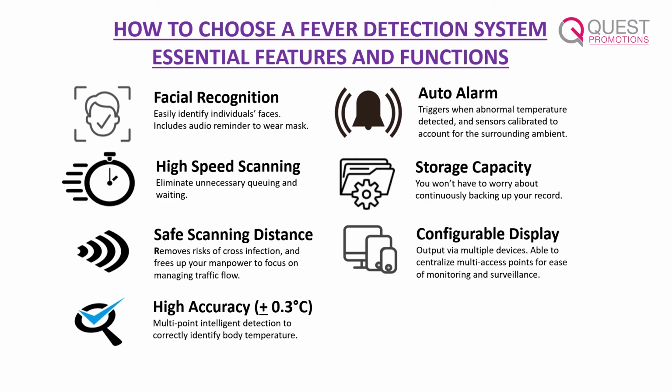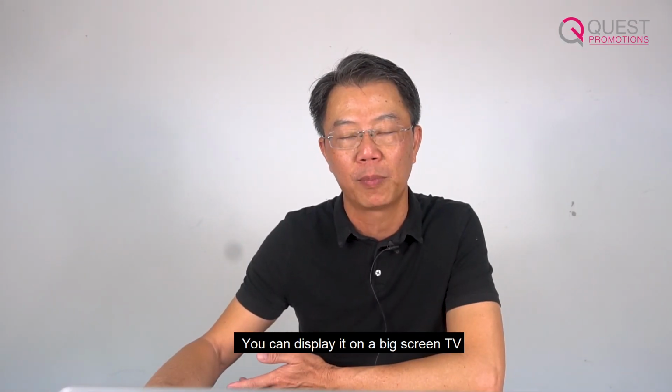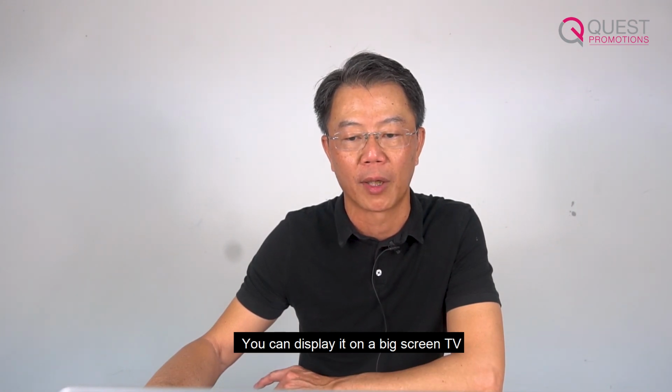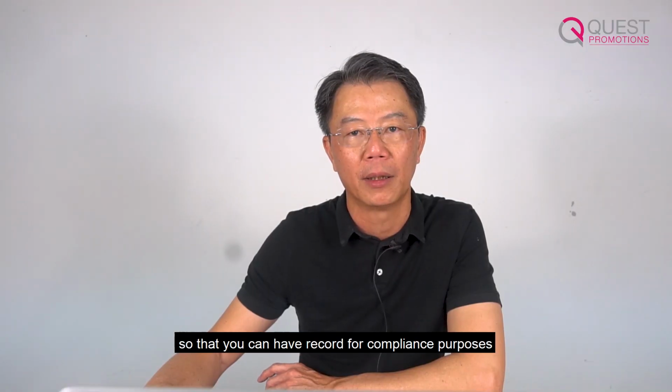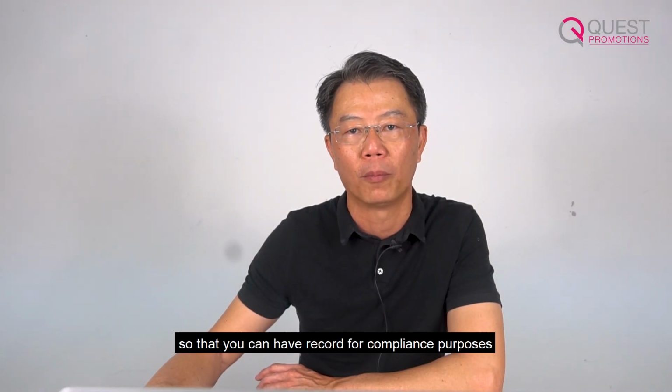output or the visual images on multiple devices. You can display it on your mobile phone, you can display the output on a tablet or a computer, or if you choose to, you can also display it on a big screen TV if you like. And of course, whether it's configurable so that you actually have the record for compliance purposes.